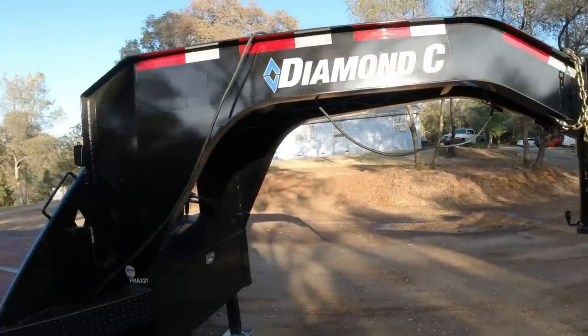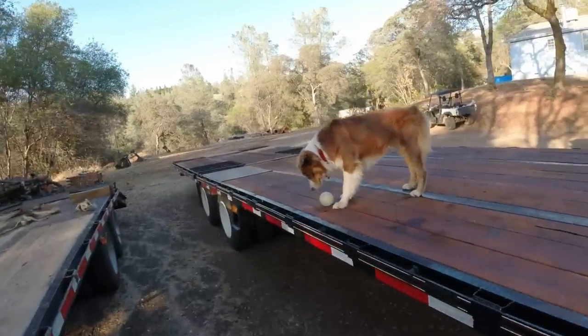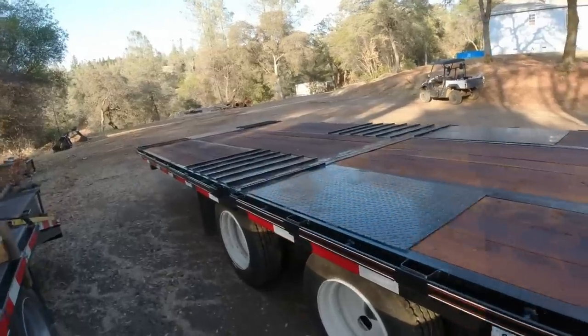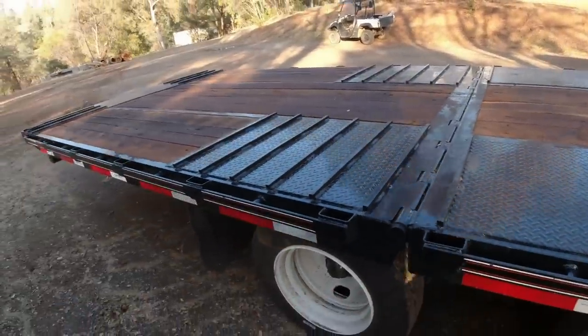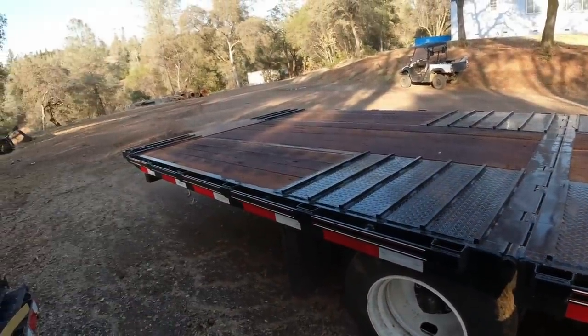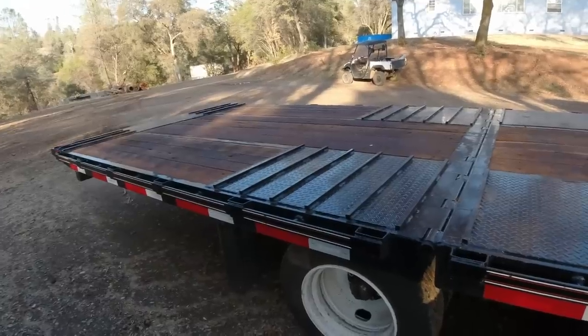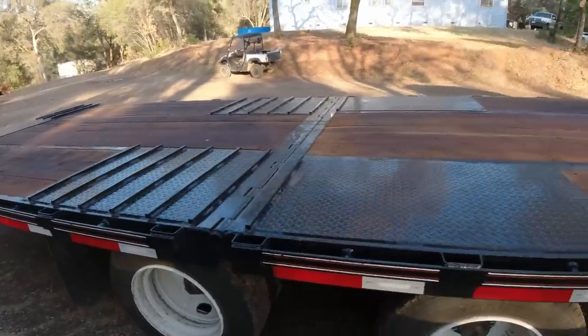This is my new trailer, a 2020 Diamond C. This thing is actually a 26K rated, 30 foot of deck. The first 18 feet of it is fixed, and then the last 12 is hydraulic dovetail. And that is just hydraulic luxury right there. Big game changer having that. And man, I just wish I would have had that sooner.